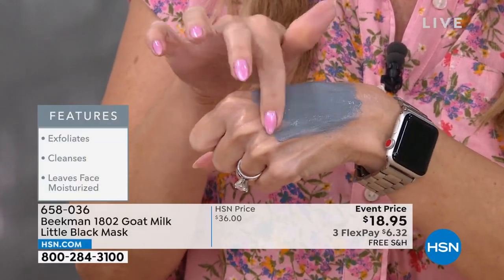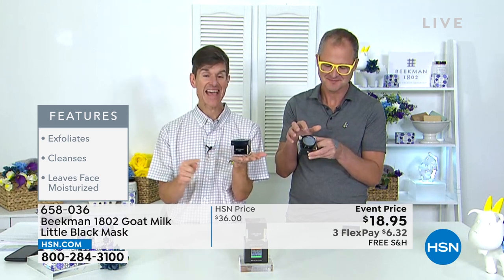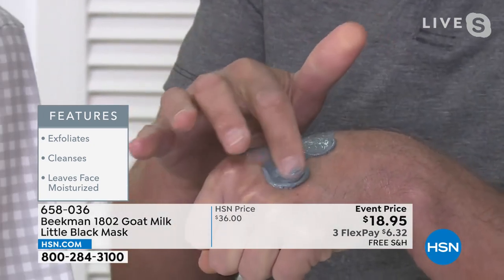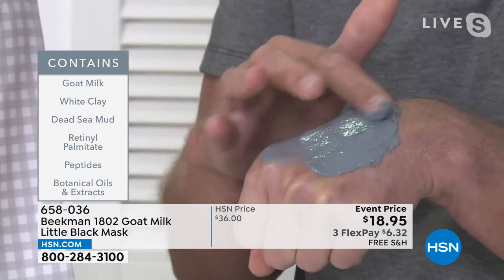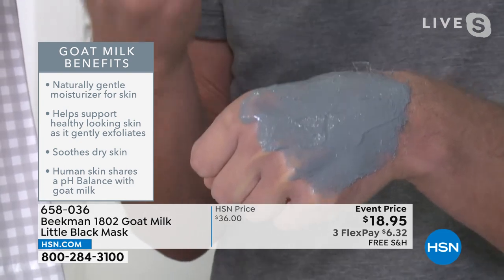This is a game changer, because it has the power of the goat milk, the power of the Dead Sea clay, and there are retinol and peptides inside the mask. The difference you can see is that, unlike most clay masks that use real Dead Sea mud, most masks dry and crack and make a mess. Exactly, and they leave your skin worse than when you put them on. This will stay creamy the entire time we're talking about it. It's not gonna super dry out your skin while it's delivering all those incredible nutrients, the retinol, the peptides, and of course the power of the goat milk.